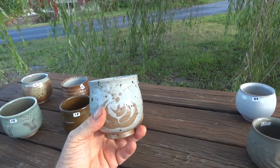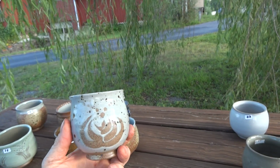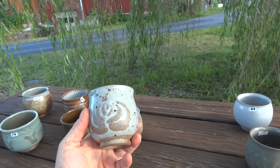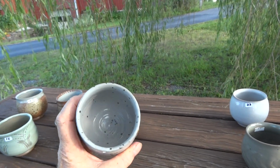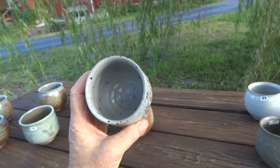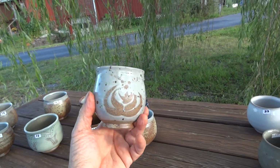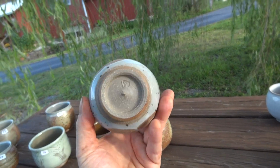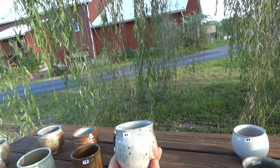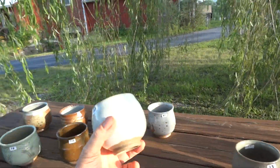Number 21. Now, this is a wax resist over the naked clay, and then my milky glaze put over the top. That's basically what that is, and some iron spotting from my paintbrush flicking. Alright, number 21. Number 22.